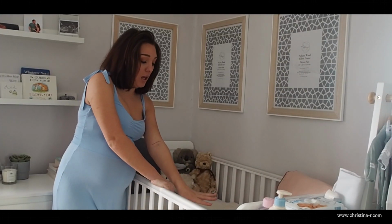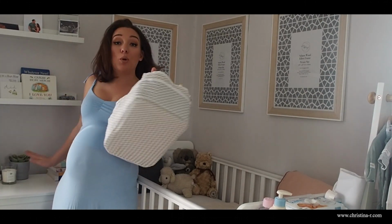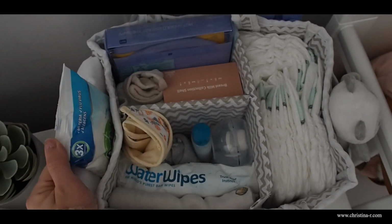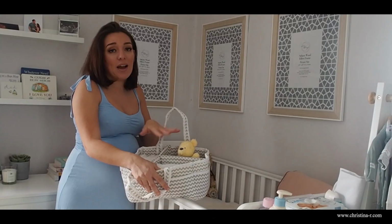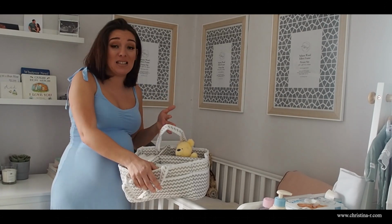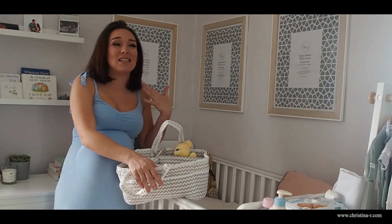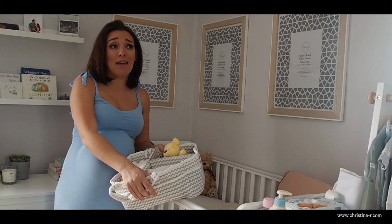Okay, so a few things here. I have a nappy caddy, so this will probably replace the book area. But this nappy caddy I got from Amazon, and it just holds all the things that I will need to change his nappy. This is so that I can have it upstairs as well as take it downstairs, or wherever I am in the day with baby boy, so I don't need to keep running up and down the stairs, because I don't think we'll always be changing his nappy in this room.